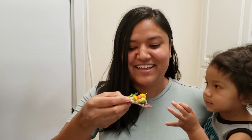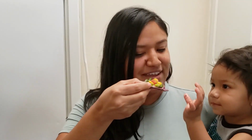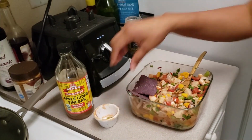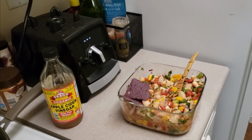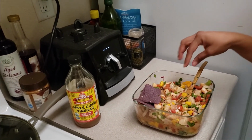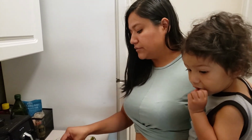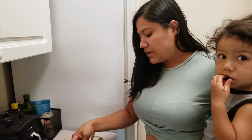He wants it, pero trae chile, so you can't have it. 1, 2, 3. Is it good? It is really good. The camera guy gets one too? Okay. I was gonna add the tomato sauce that came with the shrimp, that cocktail sauce, but no, this is really good. I'm so glad I made this.